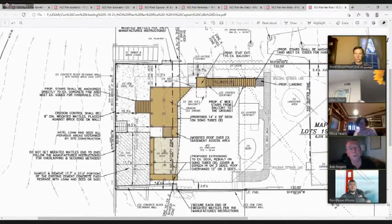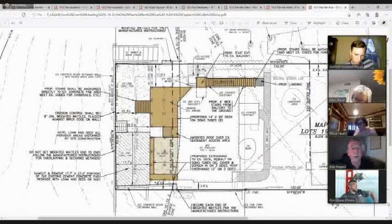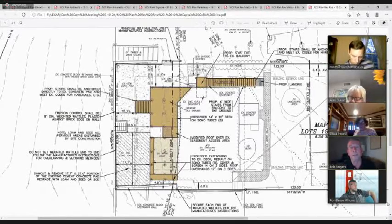The result, in terms of the ZBA, now we have a plan that conforms with the total amount of impervious allowed in the zone. We still need to go to the ZBA due to the increase in building footprint. The property already exceeds the building footprint. So we need to go to the ZBA for that. And we want to make sure that we have a plan that we can reasonably be assured is acceptable to the commission.